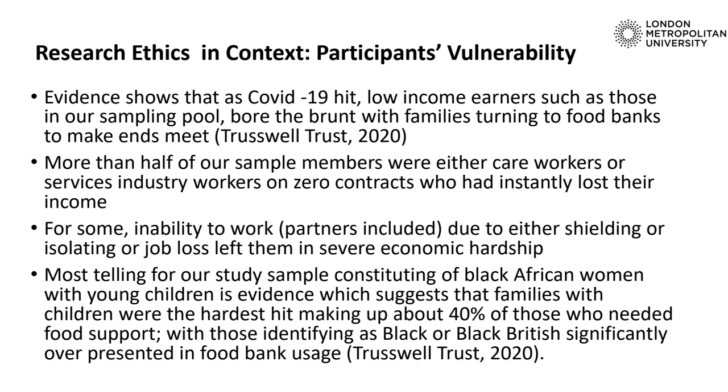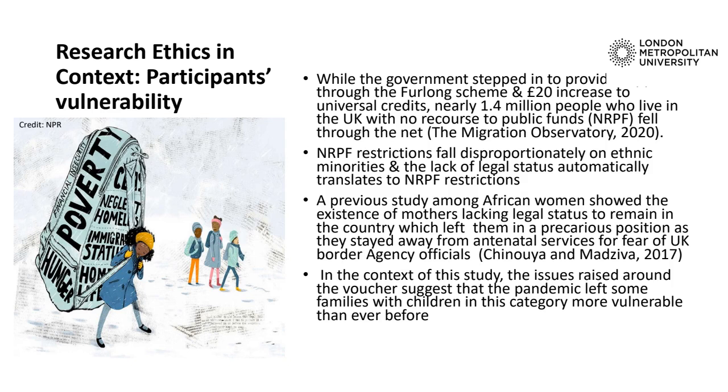And what was most telling for us is that whilst the government had provided money through the furlough scheme and the £20 credit for universal credit, most of these people fall in the bracket of no recourse to public funds. If you have no recourse to public funds, that means that if there is money being given to people to support them during this time, you don't have access to it. You cannot have it. And this fell disproportionately on ethnic minorities, such as some of the women in the groups that we were interviewing.